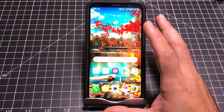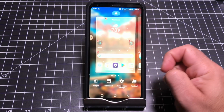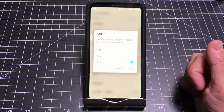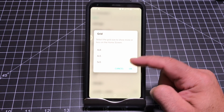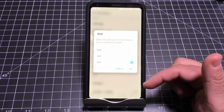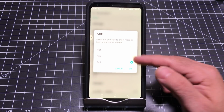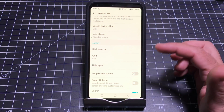The next thing that I'm going to show you has to do with, again, still with personalization to make the phone yours. So we're going to go into home screen settings, and here what you can do is work with your grid. Now your grid is about how many icons are on the screen, and you can have a 5x5, a 4x5, or 4x4. Right now it's at the maximum, so you can have 5 rows by 5 icons. So that's going across and down. You can make it smaller or you can vary it, and that's just going to change the way your experience is on the screen. So that may be something that you may want to do as well.